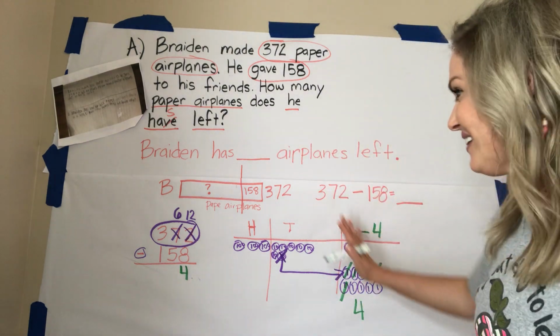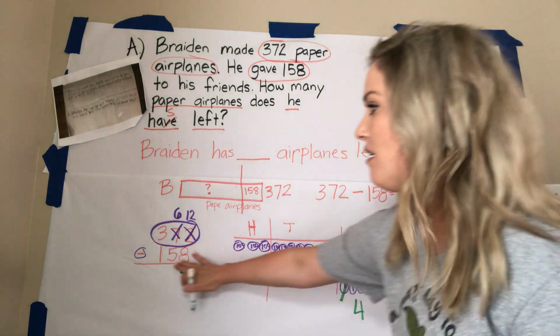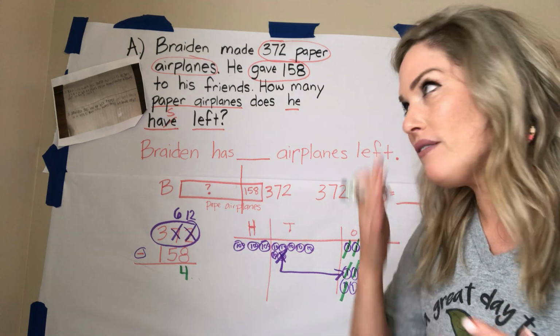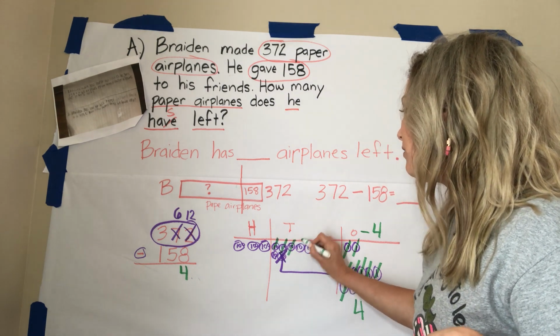All right. So now I can go to my tens and look at my tens. I have 6 tens. I need to take away 5 tens. 6 take away 5. 6 tens take away 5 tens. What is that? Think about it in your head. Check and see if it's right on your model. 1, 2, 3, 4, 5.